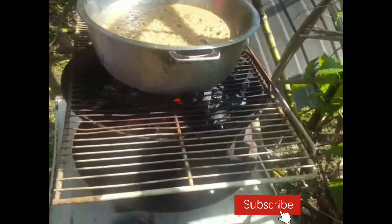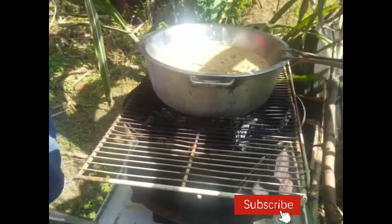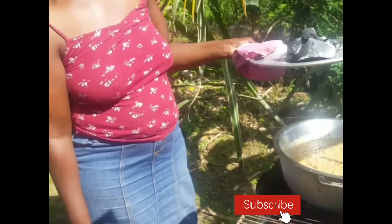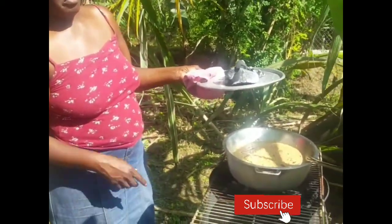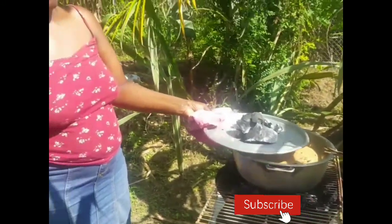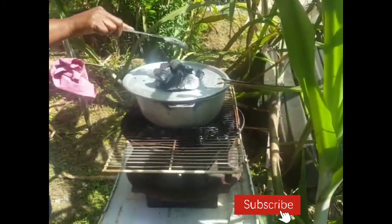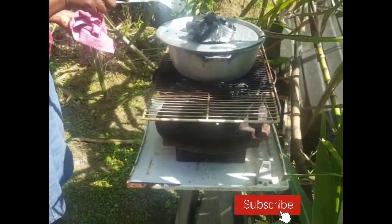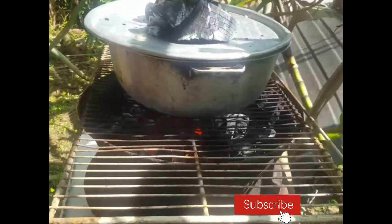Alright, so what do you have in there? Water. Water in the Dutch pot. Oh, so she has some water in the Dutch pot. Then she puts the container with the batter inside of the water that's in the Dutch pot, and then she covers it and puts fire on top. She can't put fire on top now because her fire coals are already blazing.